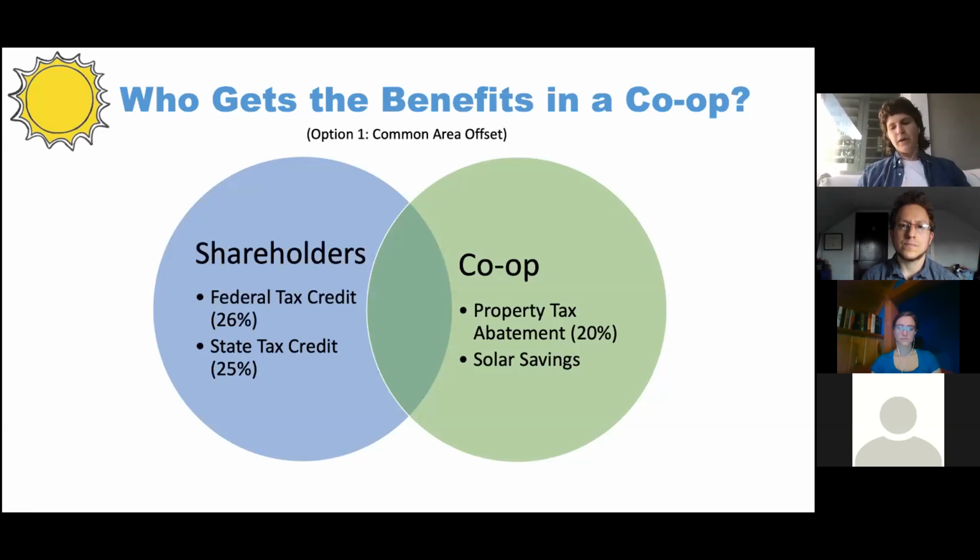We offer some guidance for how you would go about doing that, but basically the shareholders claim it on their own tax bill. They're responsible for claiming that credit. And then the co-op is able to claim the property tax abatement because the co-op is responsible for paying the property tax bills. In this scenario, the electricity would be reducing the bill for the co-op itself because it's offsetting the common area. I will say that if you're doing option 2, the approach where you're offsetting residential electricity bills, then those solar savings would actually be on the shareholder side of the equation.